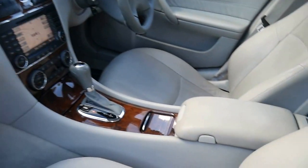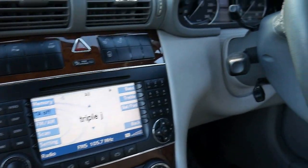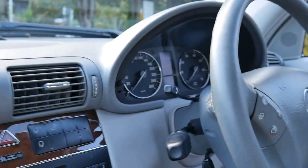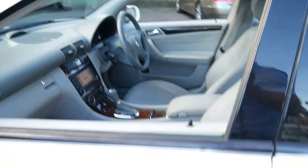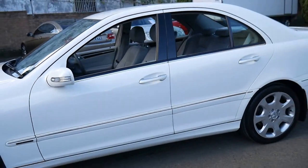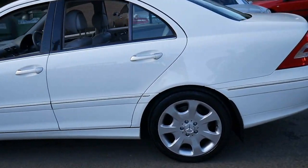It also came with climate control air conditioning and navigation. White with light grey leather interior, I'd say, is one of the best colour combinations to have. It keeps nice and cool, and it's also easy to keep clean.